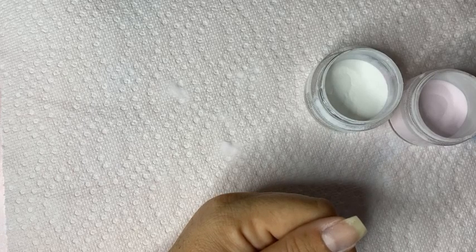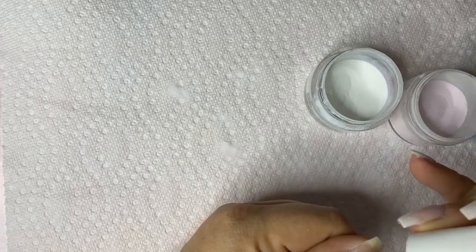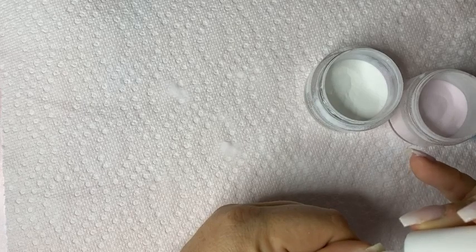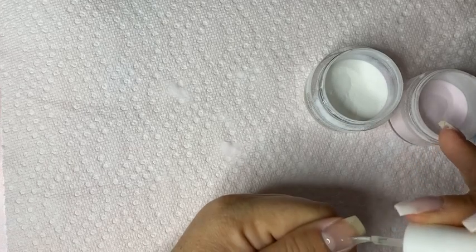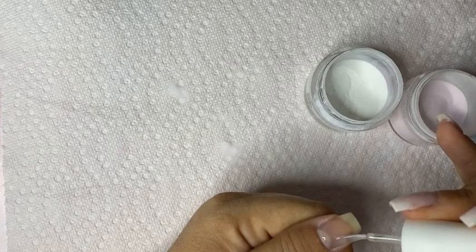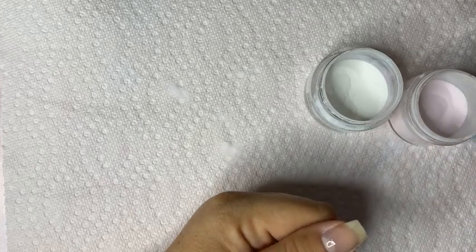And I am using French white and French pink for tonight's ombre. Or what's left of my French white anyway, since I dumped half of it on the floor. I can't believe I did that.